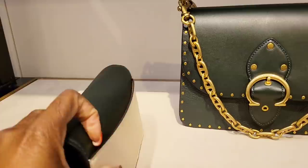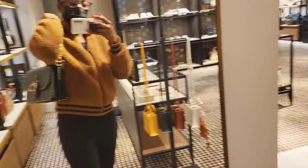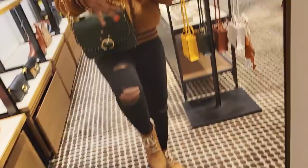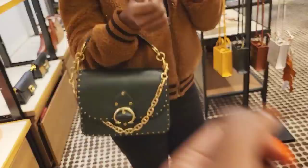This is the Beat clutch in the green and cream color block. I think that this Amazon green that Coach has done this season will do so well. It's so beautiful, so elegant. It's perfect for the season. I particularly love green, so maybe I'm biased. But yes, I just think it's such a wonderful collection.